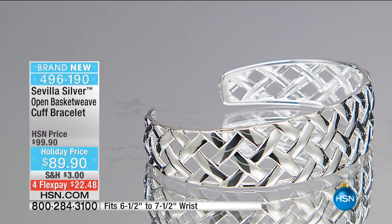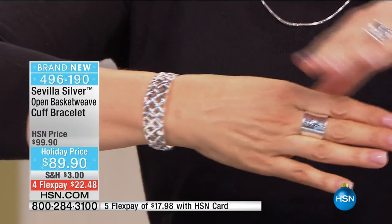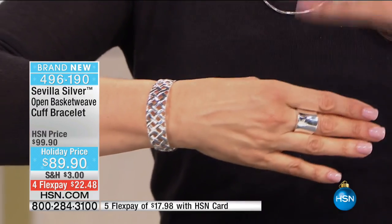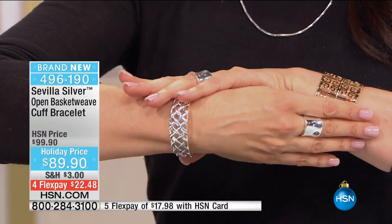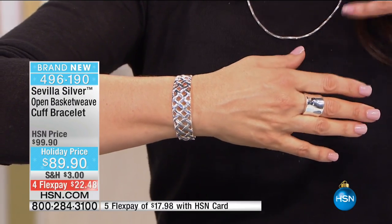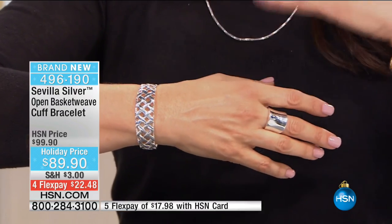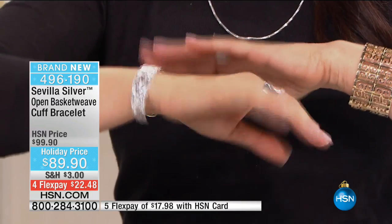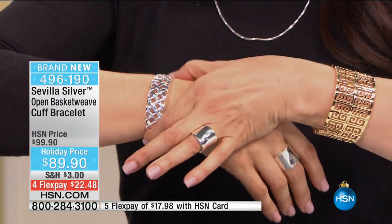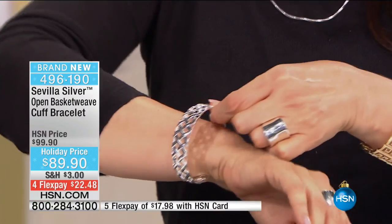Sweet. This is the open basket weave cuff bracelet. Okay, that is the price of a ring. But look at all the silver you're receiving. Seriously? Exactly. That with your ring and, see how we're building here? And that's one of the things that I love about Sevilla. No matter which metal you're selecting or what color it is based on, which suits your fancy, this is the way that you build. So you start here with the foundation of a cuff that, by the way, is super adjustable. It is on 5 monthly payments of $17.98, just for your reference when you use the HSN card.